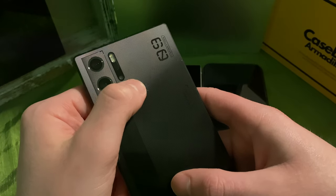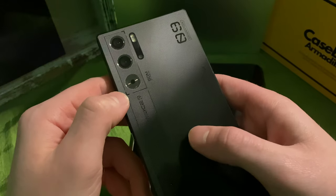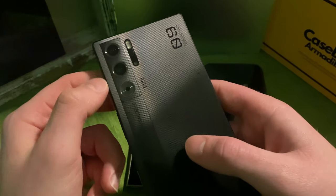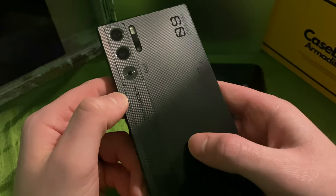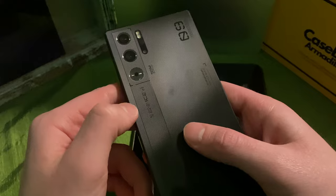You have a 50 megapixel camera, you have another 12, and then you have a 2. Which is pretty sweet. You have a dual LED flash and then a 2-megapixel wide angle. That's what that is. And then the one at the bottom is actually a 20,000 RPM fan.